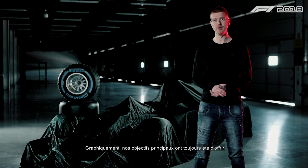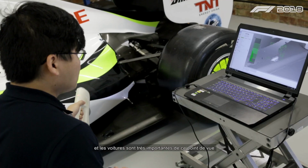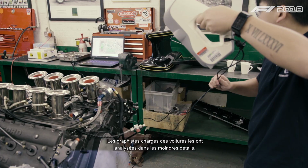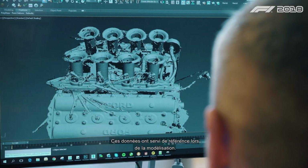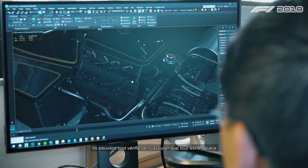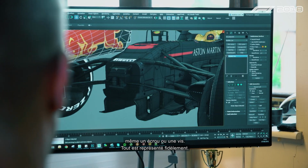Our key visual goals with F1 is always to make it as authentic and realistic as we possibly can, and the cars are a huge feature of the sport. Our vehicle artists go to great lengths to scan the cars in extreme detail. They then take this scan data back and they use it as a reference check when they're modelling vehicles. They can check every single little detail out and make sure everything's in the right place, from a bolt to a screw, everything's accurately represented.